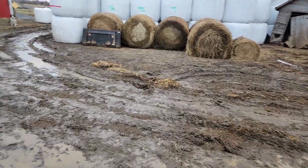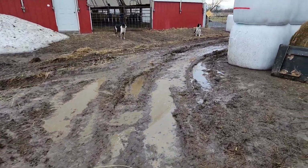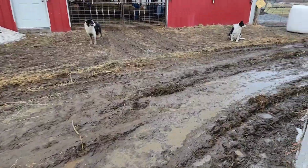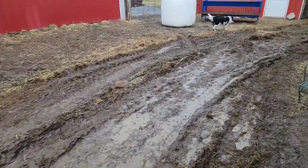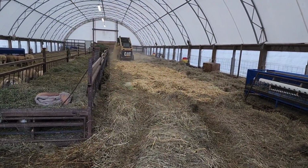And I thought I'd show you this. This is what your field would look like at this time of year and in the spring if you were feeding on the fields and rolling out in the fields, because you would have to drive your tractor through it and it would totally destroy your field.